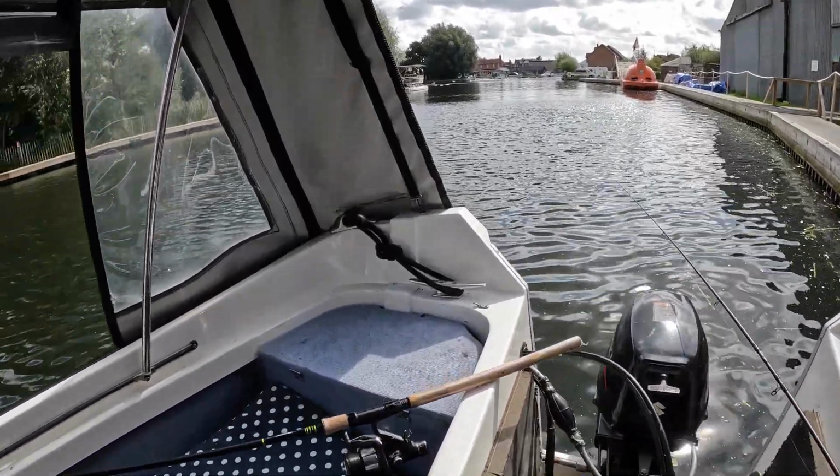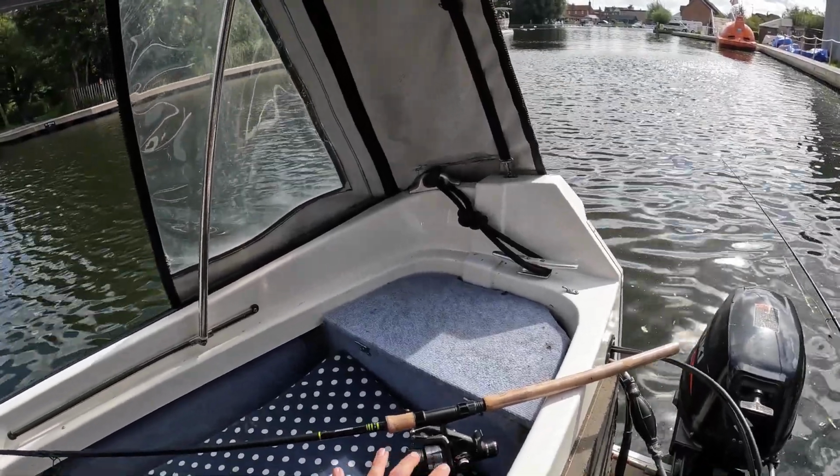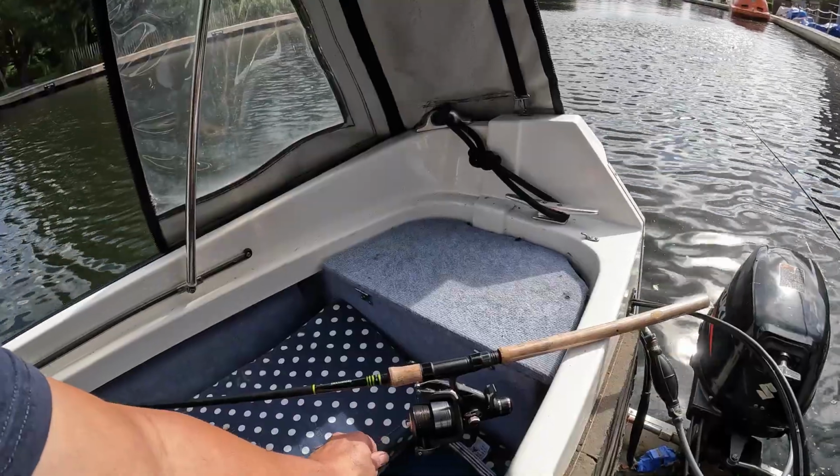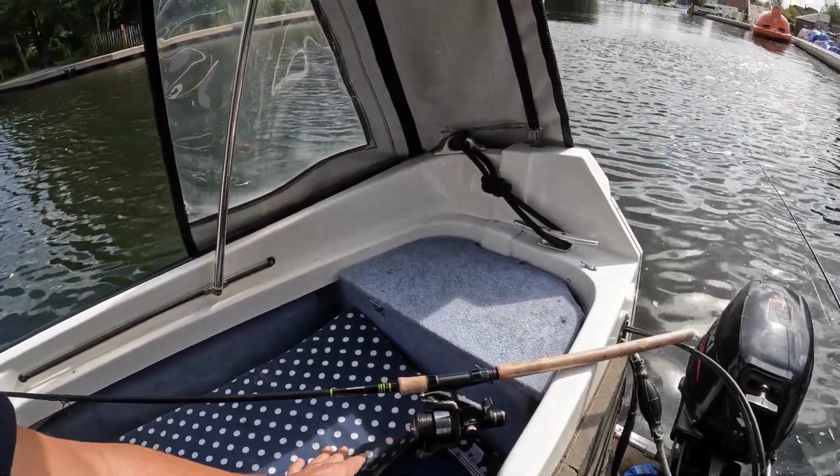But I've got the ratchet on, so what you'll hear is this. But there's a little bit on this reel, a little tiny bit of resistance. I don't like any resistance at all. If I have the bail arm open, I won't see what's going on.